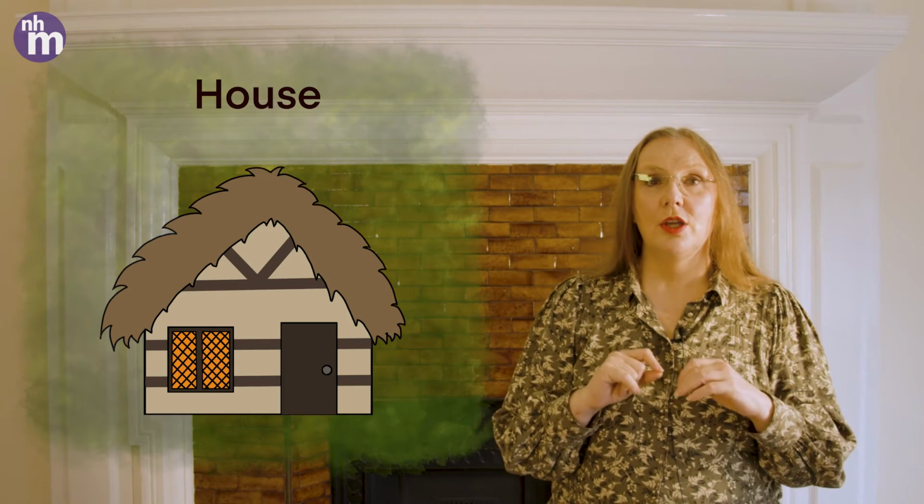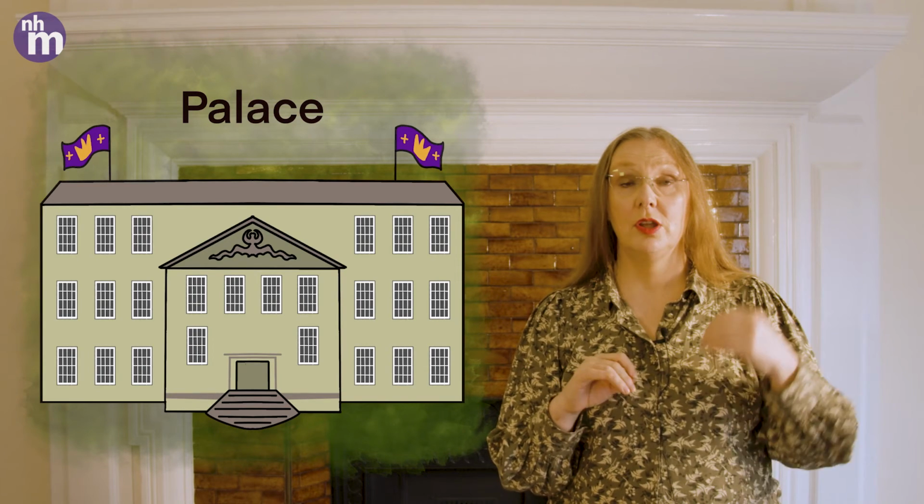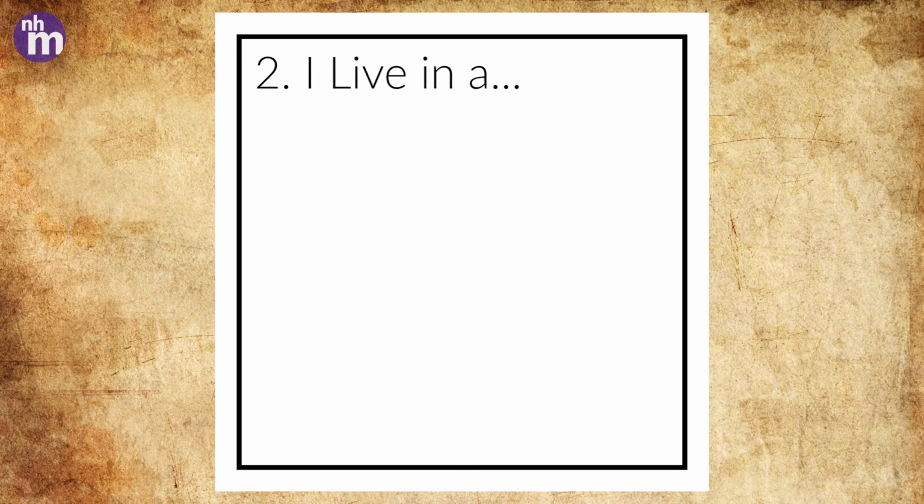If you are the fireman Sam, they're all called Sam, you are going to be living in a normal house. And if you're the king, you're going to be living in a palace. So, in square number 2, put I live in a, and then write where you live and do a picture. You've got another 2 minutes. Go.